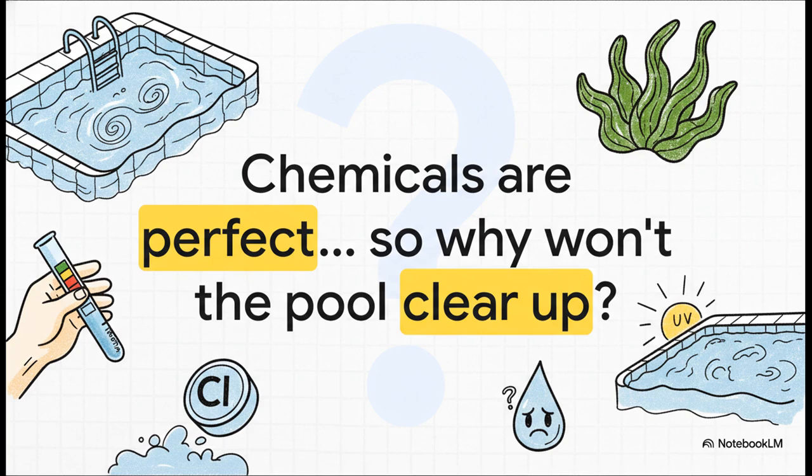You've done everything by the book, your test kit is telling you all the levels are fine, but that water is still cloudy. Or the chlorine just won't hold. Or there's that stubborn bit of algae that just refuses to quit. You just gotta wonder, what is really going on?